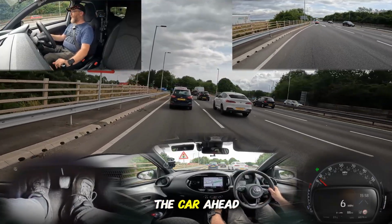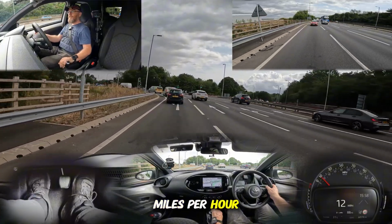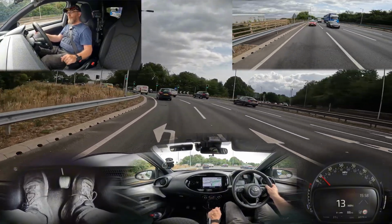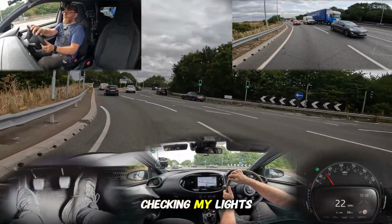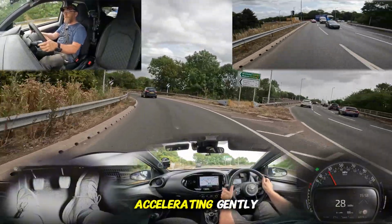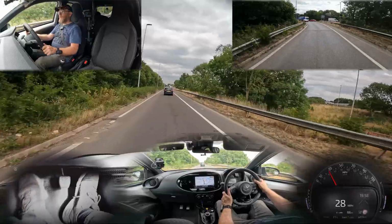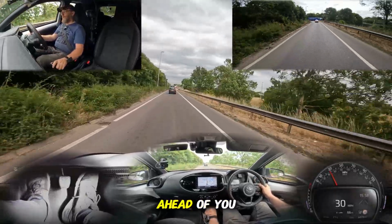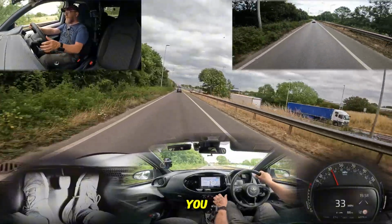Safe distance to the car ahead of me, first gear, because the speed dropped below 10 miles per hour. So I'm gonna stay in the left lane, checking my lights, yeah, still green, and accelerating gently. Remember to leave yourself plenty of room to the car ahead of you. When they're joining, they may be braking ahead of you.